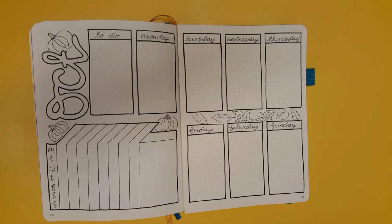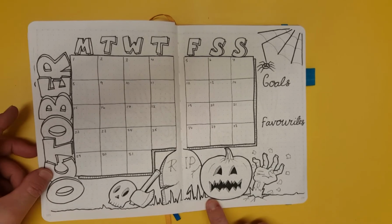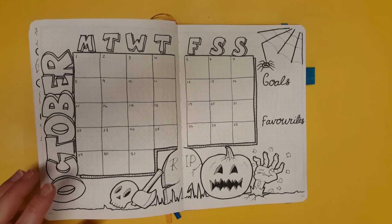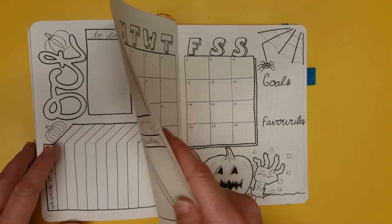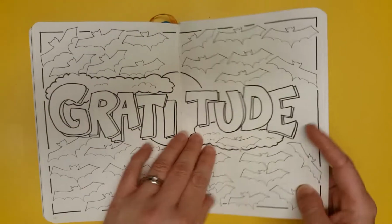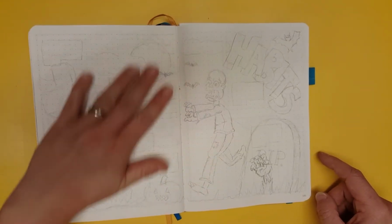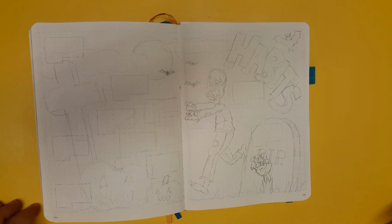another October kit. This is the monthly calendar for that kit. This is more of a Halloween-y October rather than the traditional pumpkins and leaves. And then I have the gratitude spread, and the habit tracker, which I'm going to draw for you now, and there'll be a weekly spread to go along with this as well.